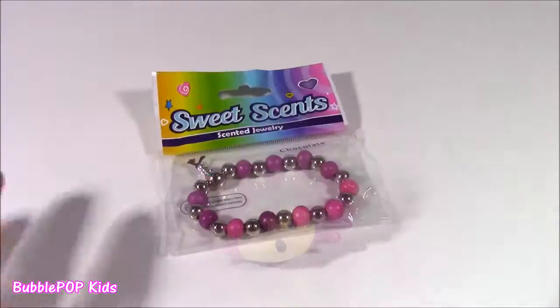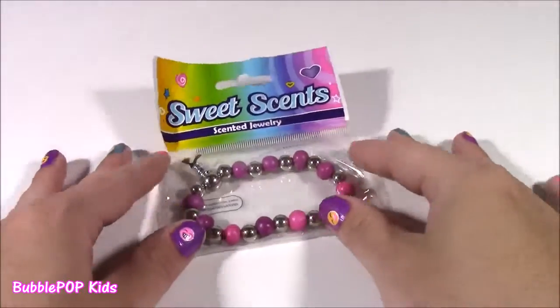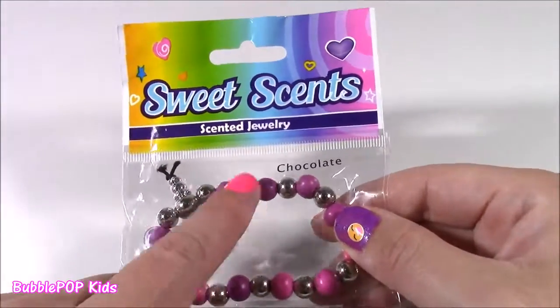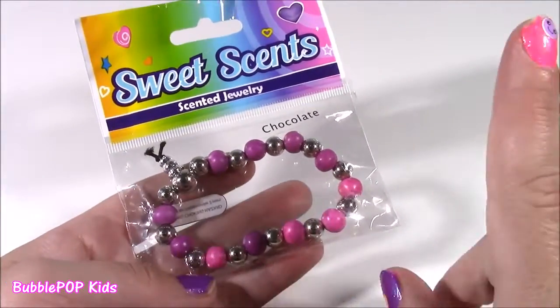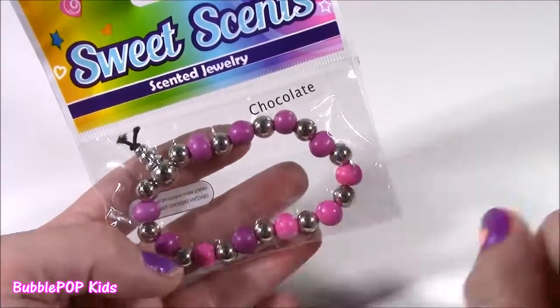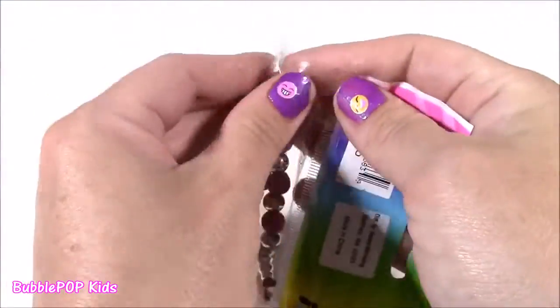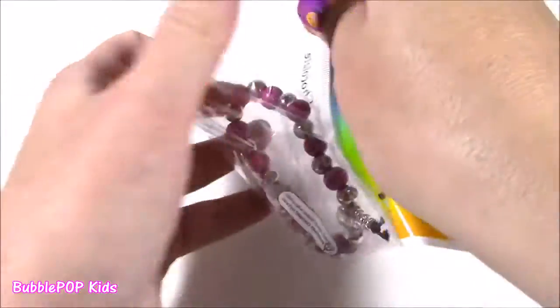We did it, guys. We made it to the final treat before we put all the stuff in the Barbie Caboodle. And we got some sweet scented jewelry. I found this at Family Dollar for only a buck. I had a banana one. This one is supposed to be chocolate scented. This is amazing. It's gonna smell like that.